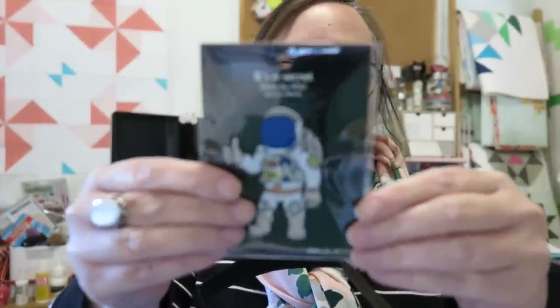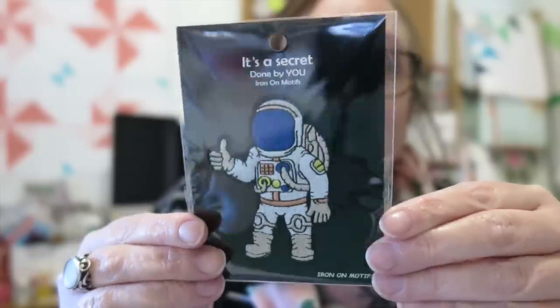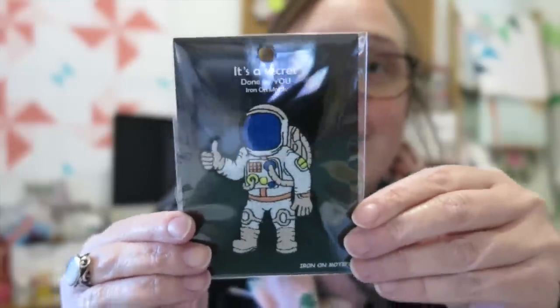And then I picked up this really cute little iron-on motif, and it's a spaceman. Look at him! I love this. This goes very, very well with my love of really cool, cute space stuff. I do have a plan for this. I want to buy a really cheap black hoodie. There's one I'm eyeing off on ASOS, and I'm just going to iron this on, and then I've got a really cool hoodie to wear.